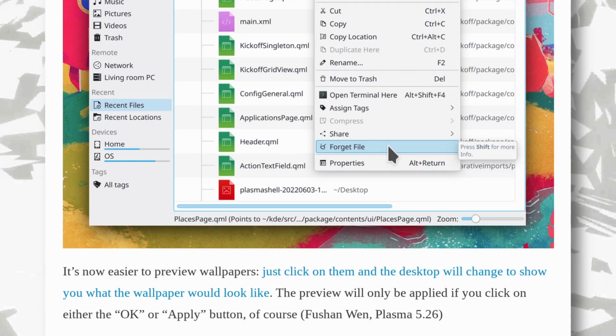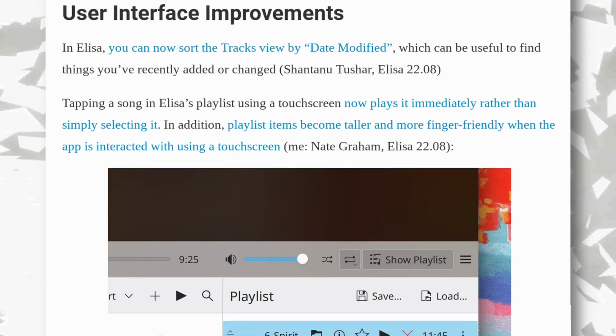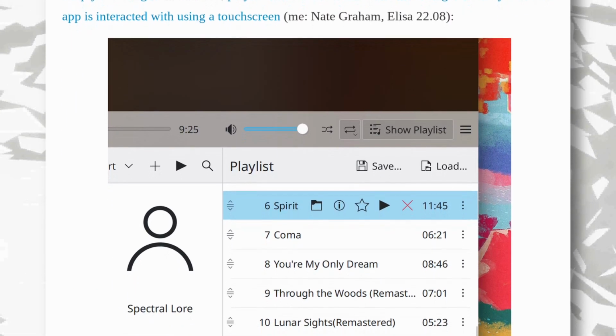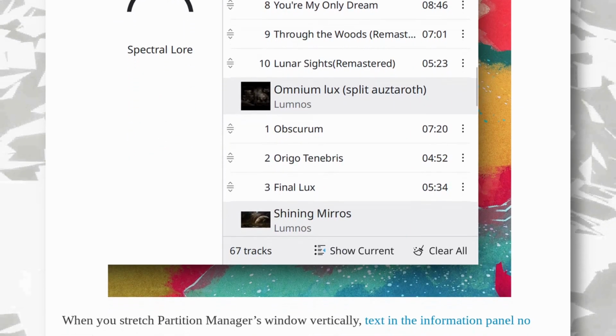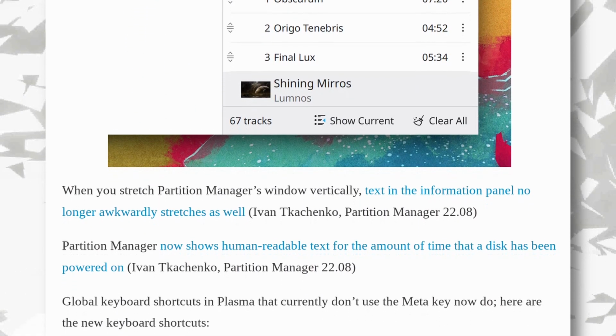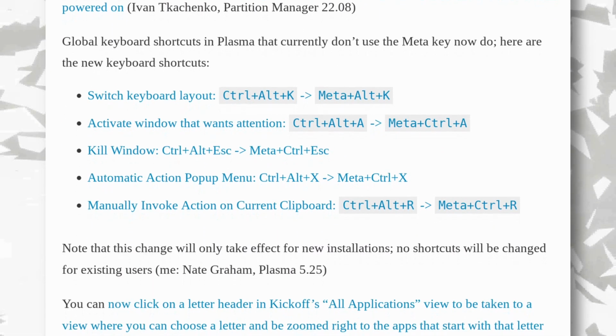And file open and save dialogs now let you sort hidden files last. Elisa can now sort your music tracks by date modified, and it now handles touchscreens better. There were also a ton of bug fixes this week, and shortcuts have been tweaked to use the Meta key, or the Super key, to be more consistent. Most of these changes should land in Plasma 5.26, so in 4 months from now, or in August in the KDE Gear software compilation.